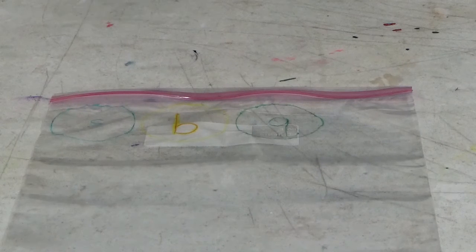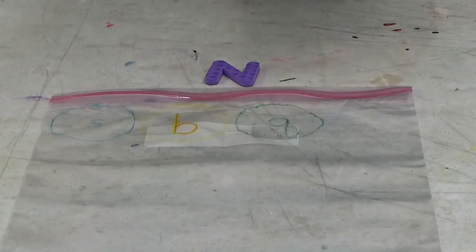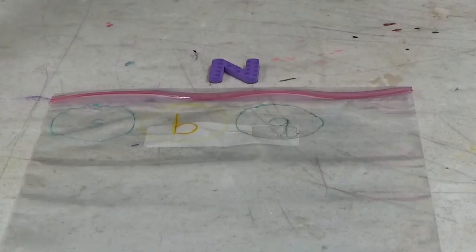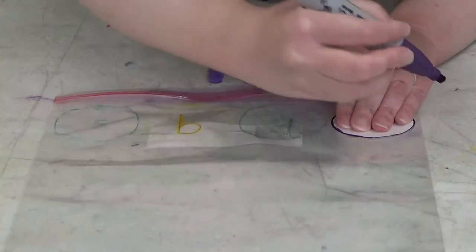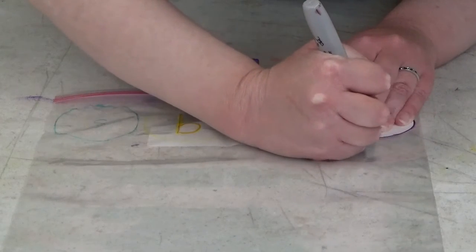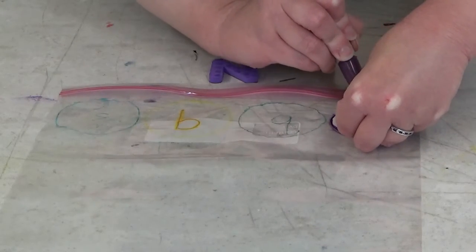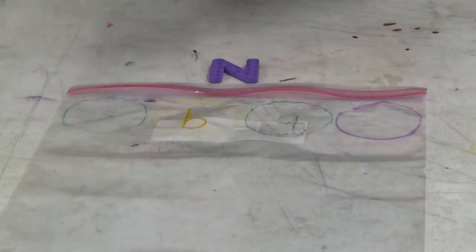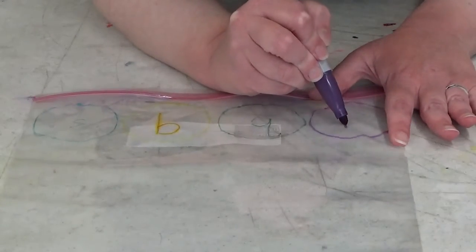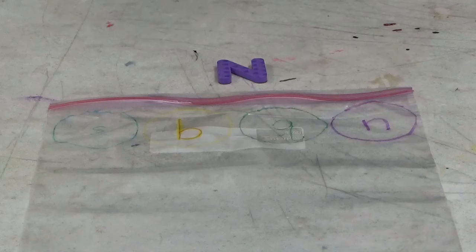Then we'll choose one more letter. Let's choose the letter N. And because that's in purple, we're going to use a purple marker. Gonna put our circle right over here. Going to trace our circle. Then we're going to write our lowercase letter n. And that is the first row of letters that you've created.